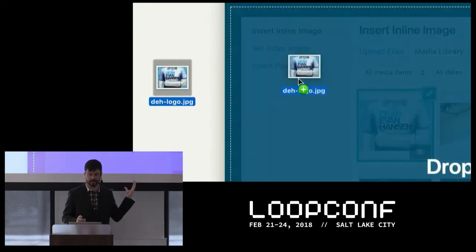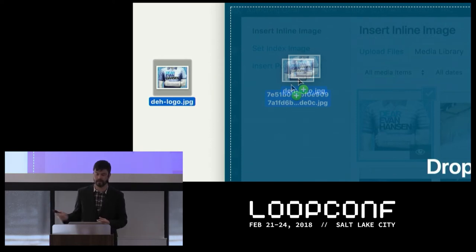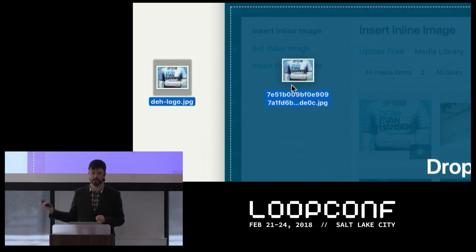Let's start early in the journey. A journalist wants to upload an image to the media library. In this case, they're uploading a duplicate image. The first thing we do is rename that image to a hash of its own content. Among other things, it allows us to discard duplicates. It also provides the nice systematic file names that we were missing earlier.